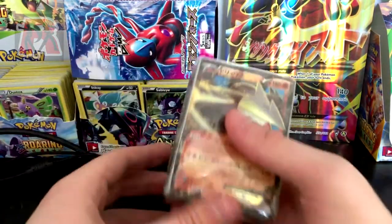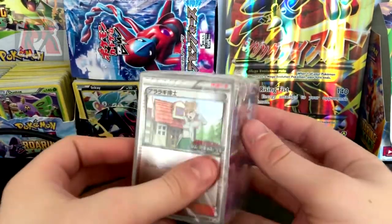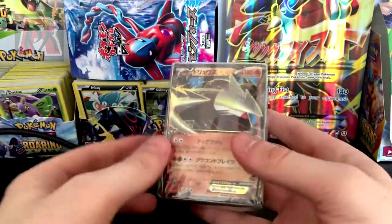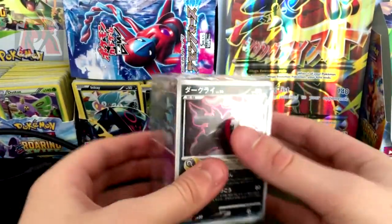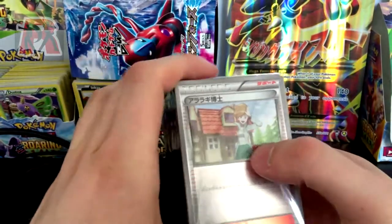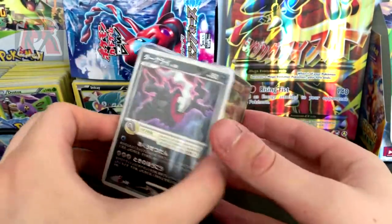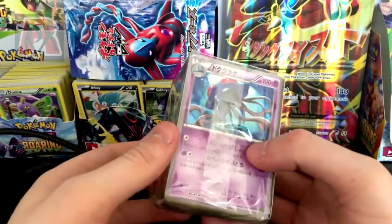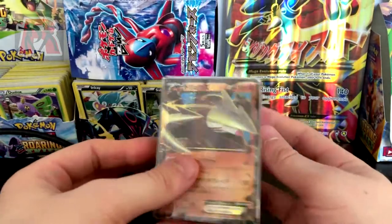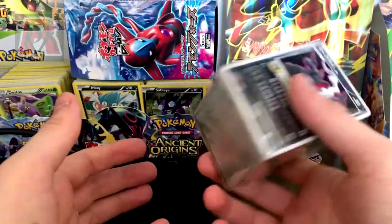So like we said, just in the intro there, this is the Japanese mystery cube that we got from eBay. This is part of the eBay finds series that I want to start doing. I did find this on eBay and I think it was for about £20. What it consists of, I think it said, was about 200 cards, can include EXs and promos in there as well. But like I said, it is a mystery, so we don't know exactly what we're going to get in this. It's just a surprise.